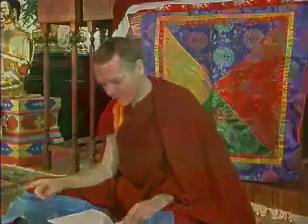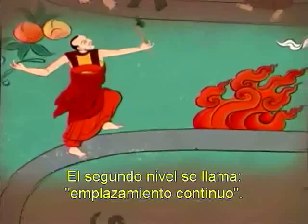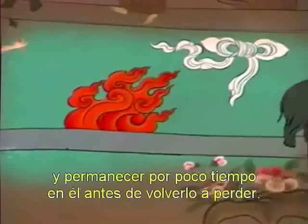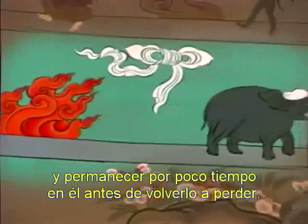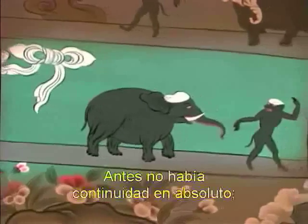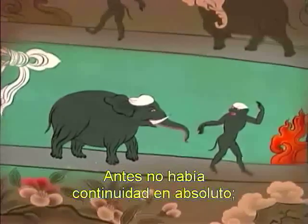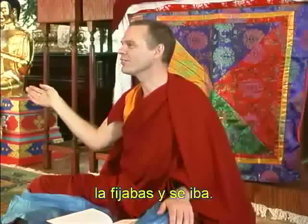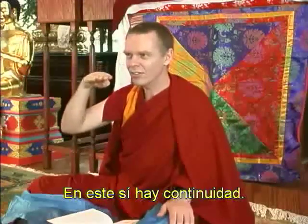Then the second stage is called placement with continuity. There one is able to bring the mind onto the object and stay for a little while before losing it again. So there is a continuity. Before there was no continuity at all. You just bring it there, poof, it goes off. You bring it there, it goes off. Here there is a continuity.